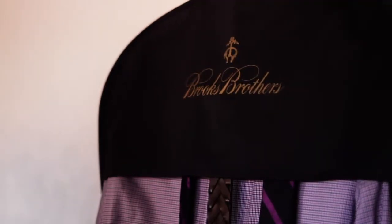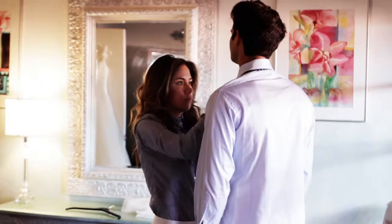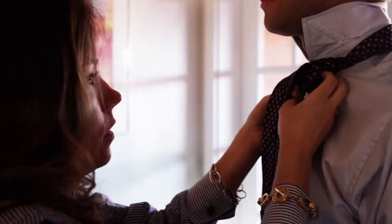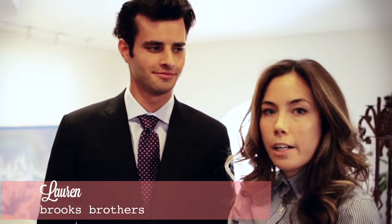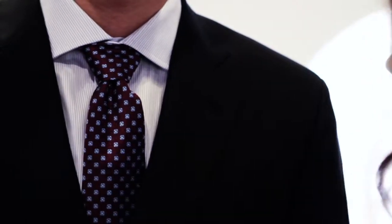Brooks Brothers offers a very classic silhouette. You'll be looking at your photos for many years to come. It's also a good investment. This is a trim fit Regent suit with a herringbone pattern. It has a wonderful texture to it, so it adds a luxurious feel, perfect for your wedding.